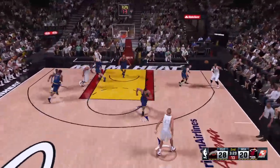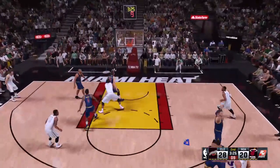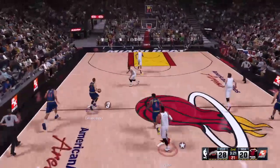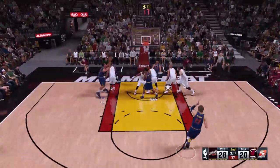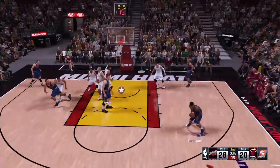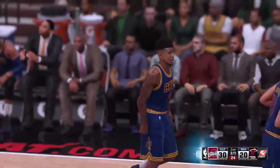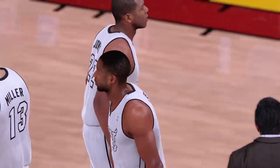Some nice ball movement here by the Heat. Wade dishes to Battier. Mozgov grabs the board. Boy, with an open look like that, he is so gifted. Man, you've got to play better defense. Eventually, he's going to make you pay. Yeah, you can see he's still in rhythm, even though he misses that one, almost always deadly when he's that open. Well, check out that assist.